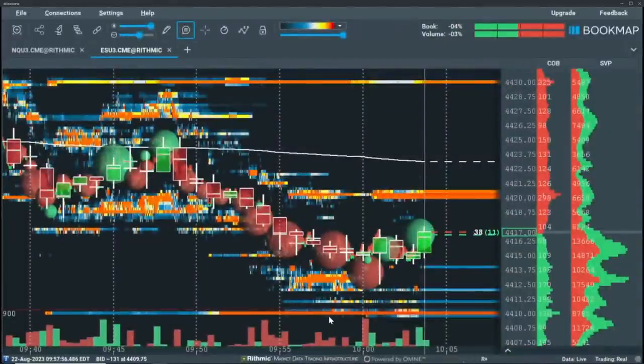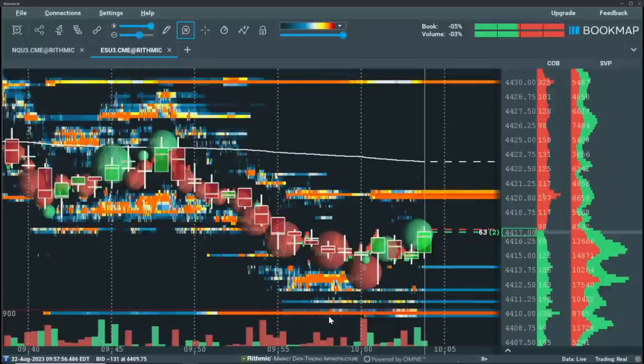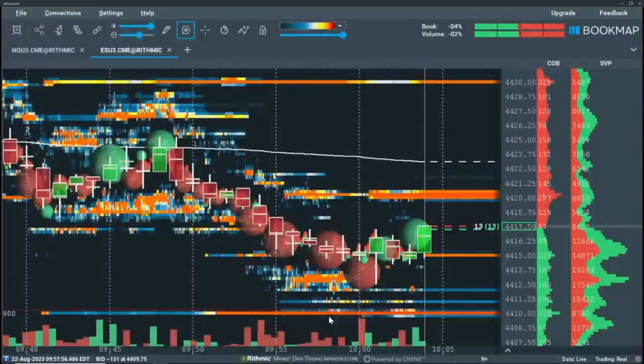The NASDAQ moves like a bucking bronco. The ES moves more like a train. I would say the ES is kind of like a freight train. It's just moving to levels, finding liquidity.